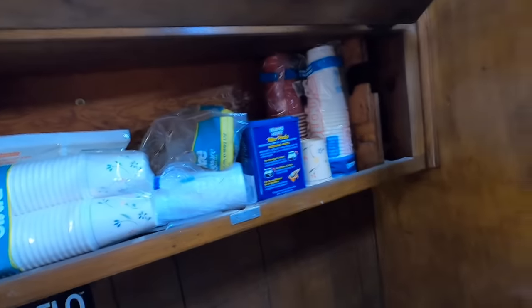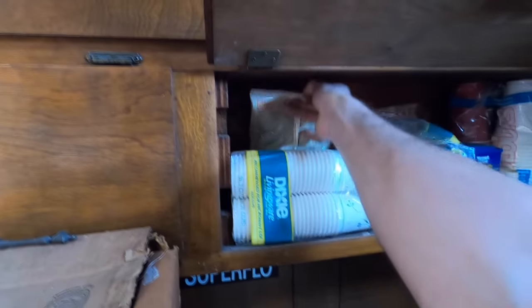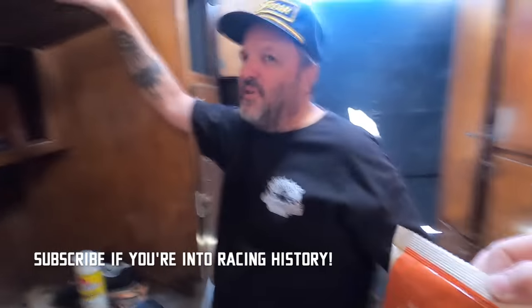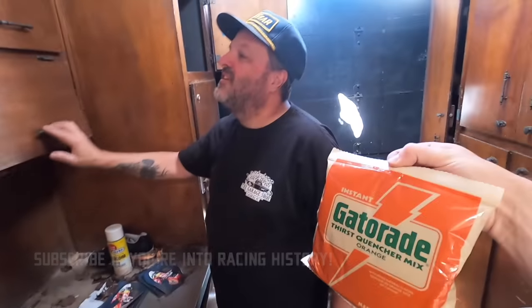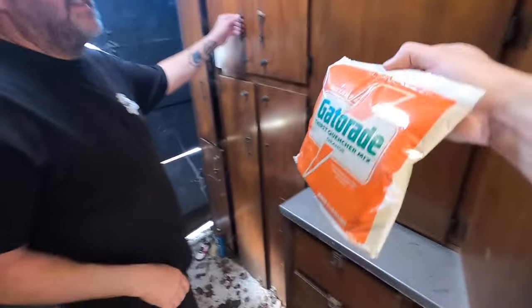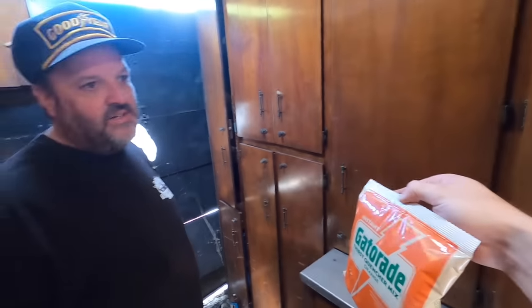Well, I bet that's good. Oh, yeah. Want some coffee? Gatorade powder. I haven't seen that in about 38 years. Dang. I remember we used to take that stuff at the racetrack and put it in those big Gatorade coolers. I'd always put two of them in there. What year was this thing from, probably? Oh, man, that's got to be from the late 80s, early 90s.